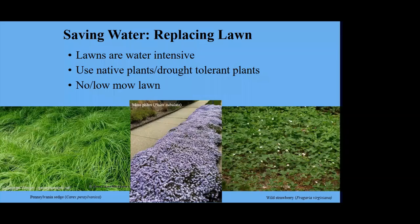And the pictures are some native ground covers that you could use to replace lawn if you do have some areas where you don't need to be playing or walking a lot on it. This is Pennsylvania sedge. It actually looks very nice as a lawn replacement. The leaves grow and then they kind of weep over, which looks pretty. This is called moss phlox. This is actually in the front of my house. It's a very early spring bloomer, and it looks really beautiful, as you can see, with all the flowers blooming at once. And then this is a wild strawberry.